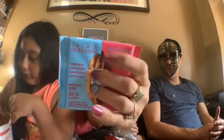That's good. Where's the other package? I don't know. You have it. Oh, I thought I lost it. Ah, it's right here, guys. This is the last one, from Ritter Sport. And this one says dark milk chocolate cacao selection. Right here it says cacao selection.